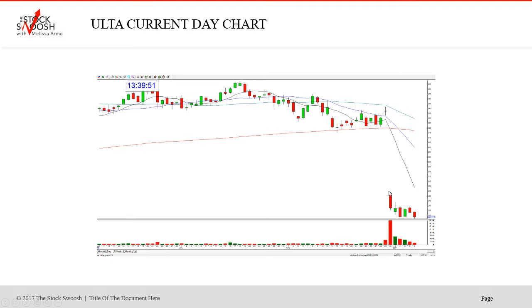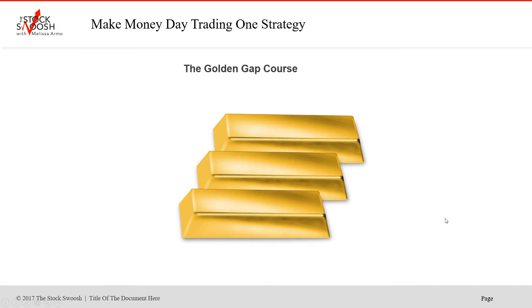Closed here, gap down, dropped. I just want to show you how this had the follow through since then as well. So it'll be very interesting to watch to see where Ulta ends up.